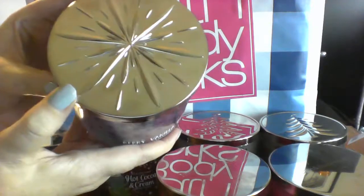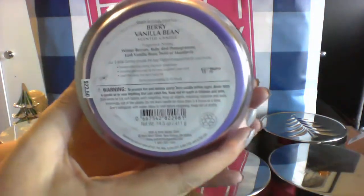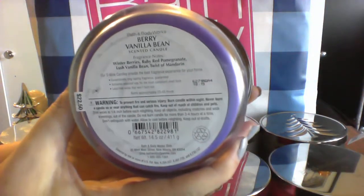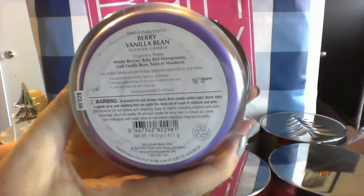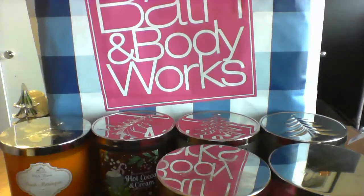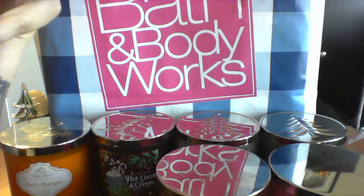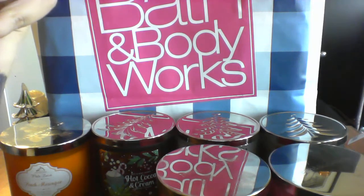This one has the starburst kind of lid, super pretty, a beautiful purple color. And this was winter berries, ruby red pomegranate, lush vanilla bean, and twist of mandarin. I do smell that mandarin a little bit more now. It smells like berries, a hint of not a sweet citrus, and vanilla, a lot of vanilla.